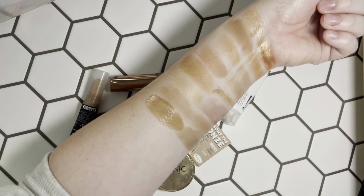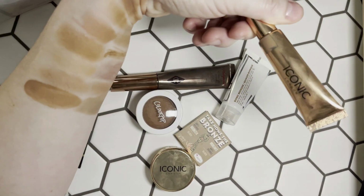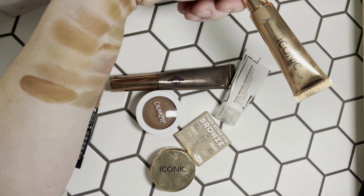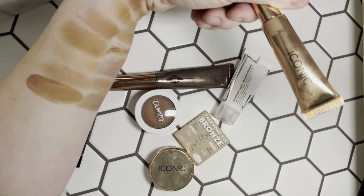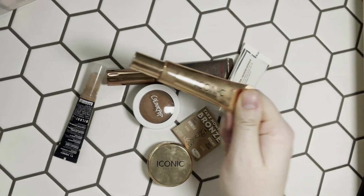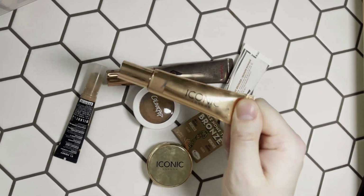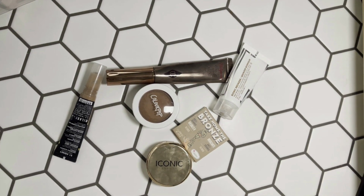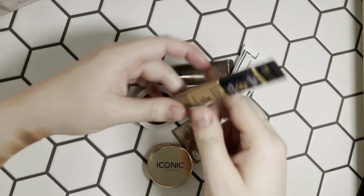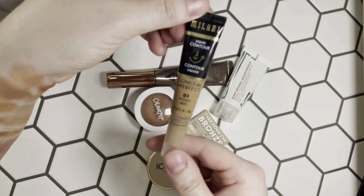I'm actually almost finished up with the blush, which you haven't seen any of my declutters. I will post them up in the corner, my playlist, as well as down below. So I do have the sheer blush in Rose Riot that I've almost used up, so I will be keeping this too.